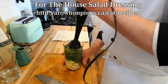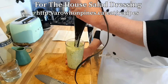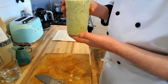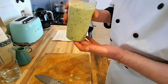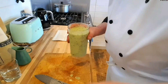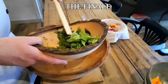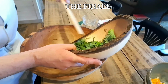Oh, one more thing. Mustard works with the olive and the canola oil to emulsify, makes the whole thing mix and blend with no stabilizing agent. It's nice and green, smells lovely. Tastes like summer.